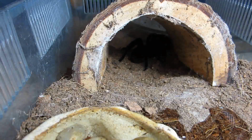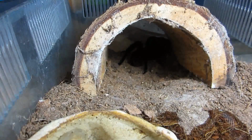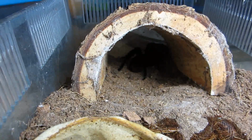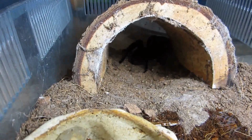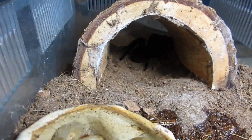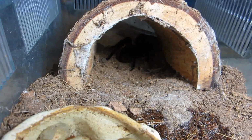Next. Here's one that always has to hide when I open up the container. This is my Brachypelma vagans, the Mexican red rump. Female. Let's see. This one seems to like crickets more than worms. Hope I didn't spook it too much.